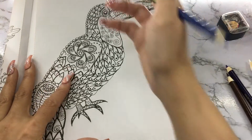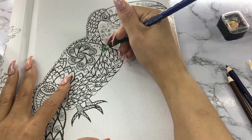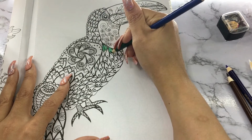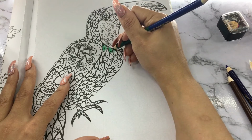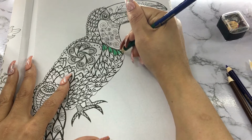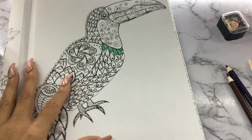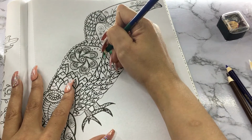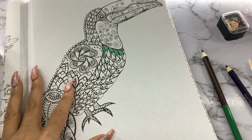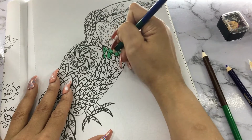Let's see. So I like this green, so I'm gonna start here at this little chest area. I guess these are its feathers. I'm gonna do these parts green, and then I'm going to do those little inside areas a different color. I'm not sure yet. The other green I have is not as, I don't think it's, let me see. I don't want it to be too close in color. I think that other green is lighter.